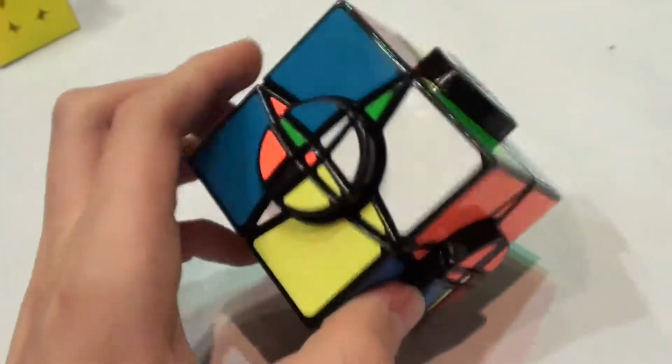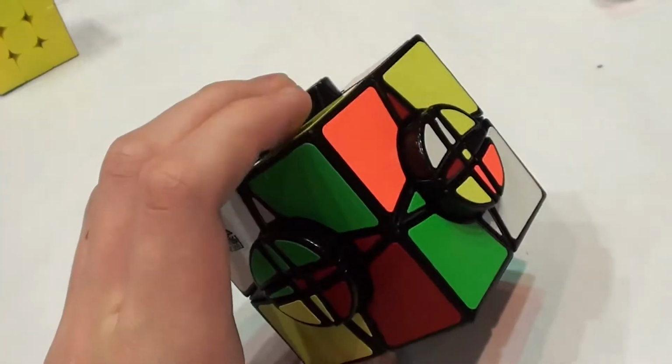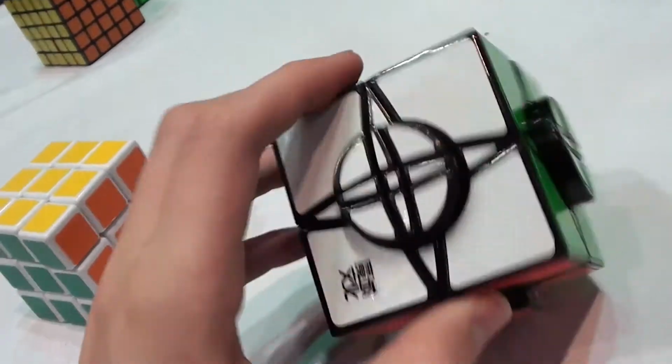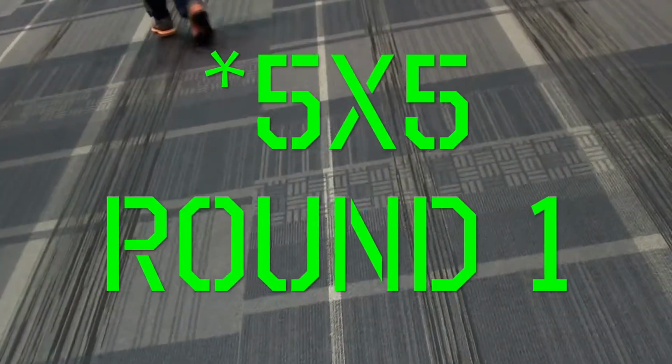I'm going to attempt to solve this. What? Solved it. Took a while. Interesting solve. 1:23! Max Park beat Kevin Hayes in 5x5, and not only that, he got national record for single and average.